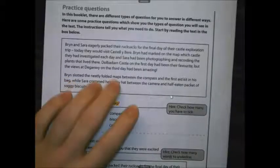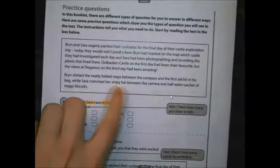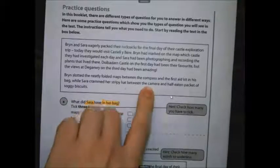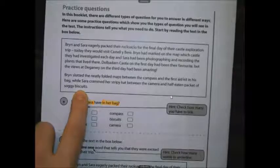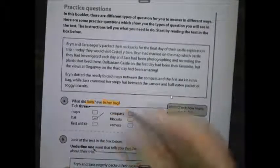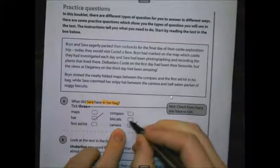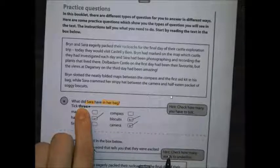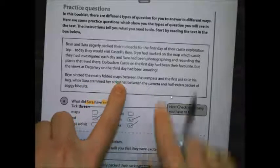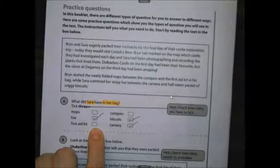Bryn slotted the neatly folded maps between the compass and the first aid kit in his bag, while Sarah crammed her stripy hat between the camera and half-eaten packet of soggy biscuits. So, we can see that Sarah has a hat, she has a camera, and she has a half-eaten packet of soggy biscuits, which is best represented by the word biscuits. Perfect. Those are my 3 ticks. And of course, we can check their accuracy against Bryn. Bryn, it says, slotted the neatly folded maps between the compass, so he has a map, he has a compass, and the first aid kit. There you are. So we can see that Bryn's carrying very different items to Sarah. We know what Sarah's carrying in her bag.